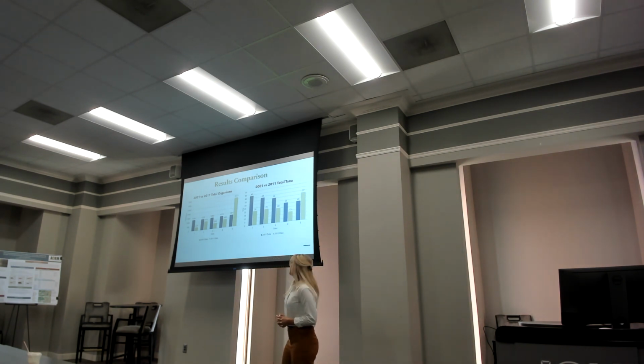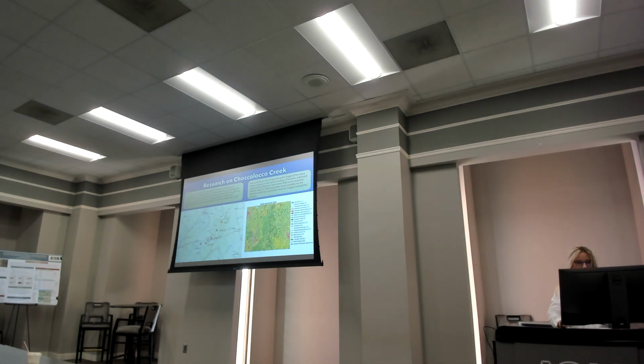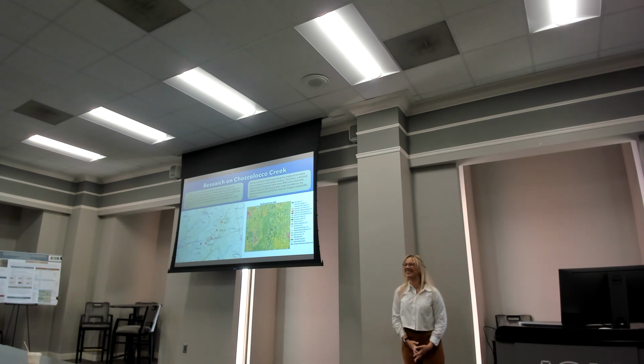Where is site 5? Site 5 is all the way down here, around Lincoln.